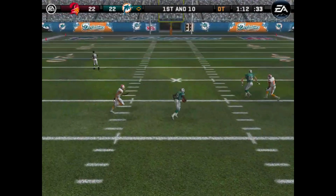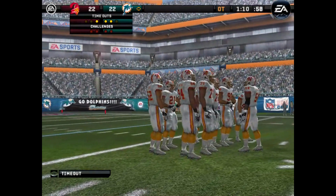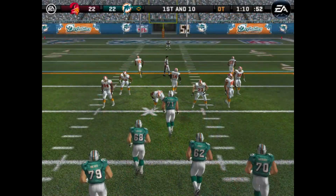Throws it. And this pass is completed. Magruder comes up to make the play at the 31. So they pick up a first down and a lot more. Good call there. Ball on the 31-yard line.